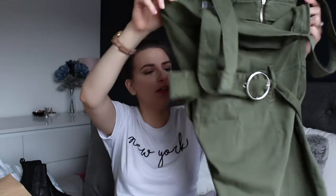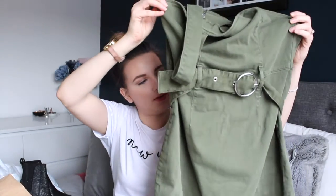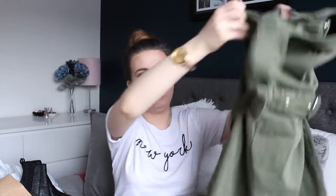Now I did have to size up in this because it was very tight fitting. I picked up the 12 and I was like, there's no way I'm gonna get that around my backside. So if you're looking at this, definitely size up because they are quite tight fitting. It's not a stretch. It's got a bit of give in it, but it's not a full-on stretch denim, so it's not very forgiving. So I got it in a size 14, and this was £15, and I just thought this would look really cute with some black tights, but also going into summertime too, with bare legs and maybe a pair of Converse or some little ankle boots.